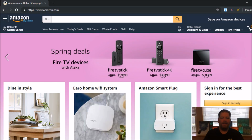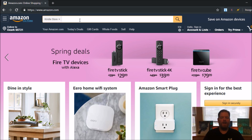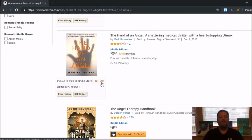Here we are in Amazon. I put it in incognito mode so that way my search history has absolutely no effect on anything that I do. So I'm going to just go for the Kindle versions. And the first book up is called Hand of an Angel, and it's by Mark Brownless. It looks like 1,000 results show up, so it's not as competitive as it could be. Let's see where he places. Okay, wow. Third down, first page placement, can't argue with that.